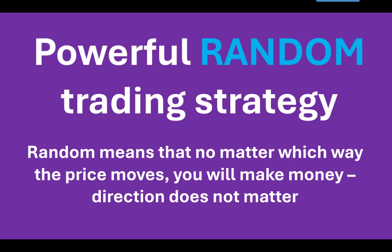Firstly, it's a powerful random trading strategy. Now, random means no matter which way the price moves, you will make money. Direction does not matter. Now, that is a very uneasy concept for many traders who have been taught that if the moving average crosses there, or this indicator does this and all that, then it is a buy or sell signal. We're basically saying direction doesn't matter. So it goes contrary to a lot of traders' training.